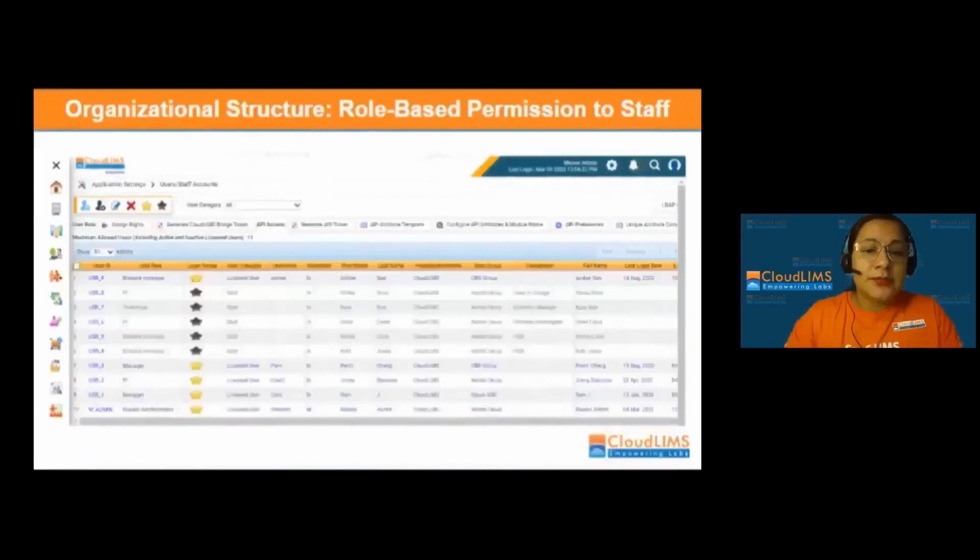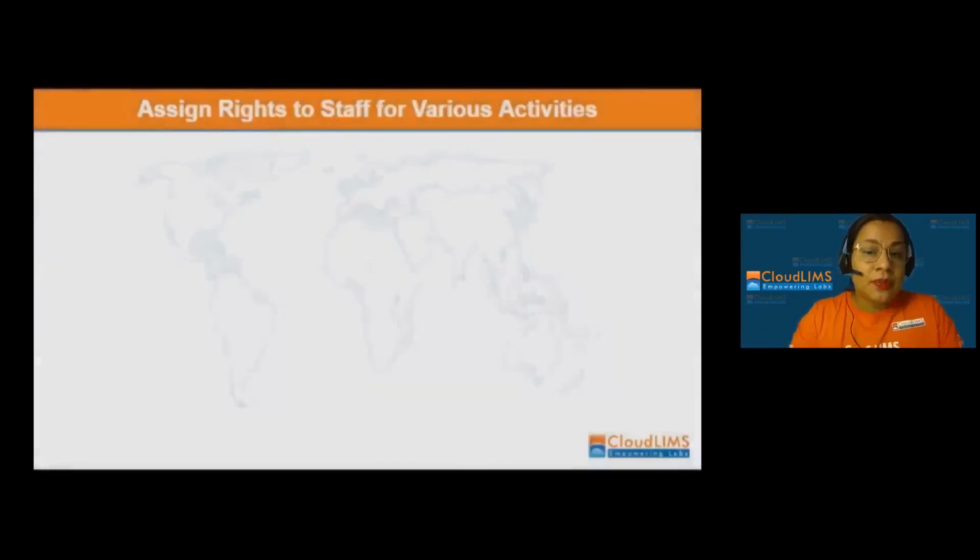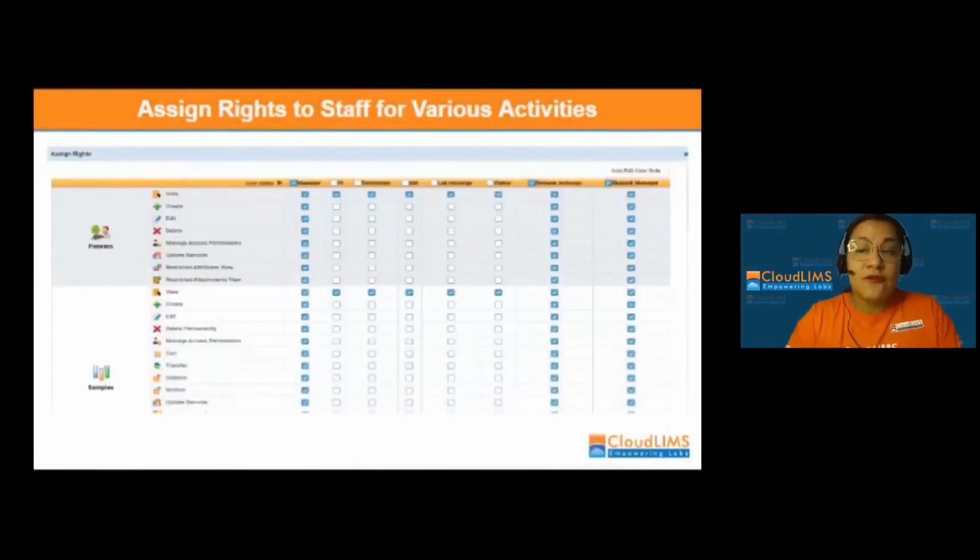So LIMS helps you because the biobank staff can be granted or revoked access to activities or information based on their role in the organization's hierarchy. And also, the biobanks can assign rights to the staff for accessing samples and donor information based on the roles. We can see here that the biobank manager has all the rights to view, create, edit, delete, and manage patient and sample information, but other personnel of the staff can only view all that information.